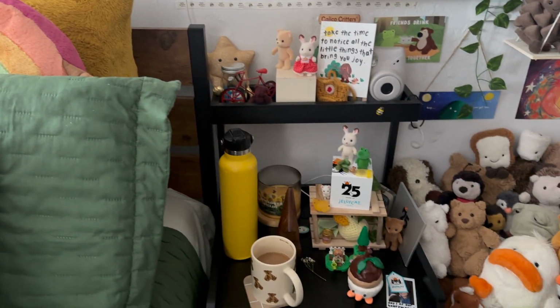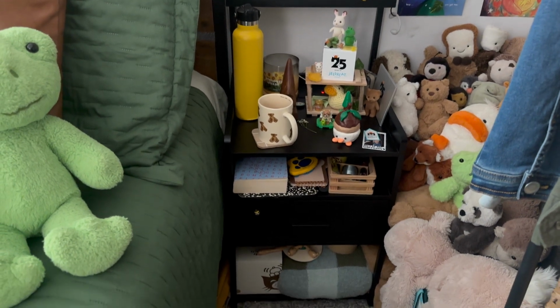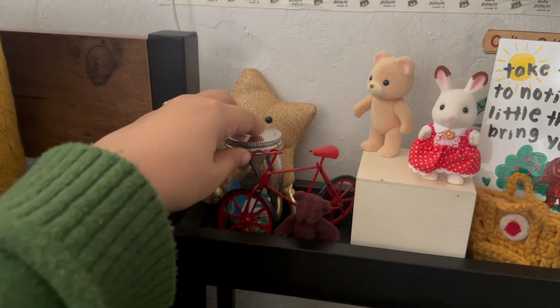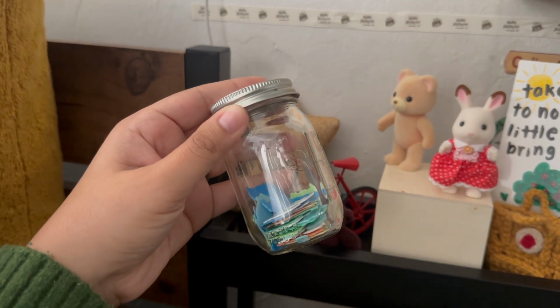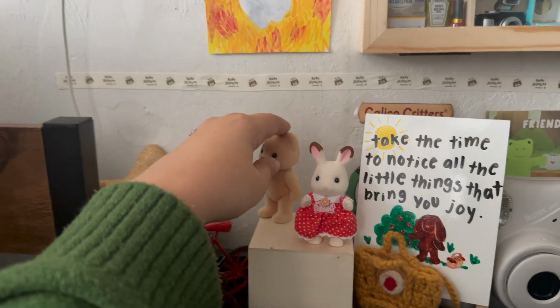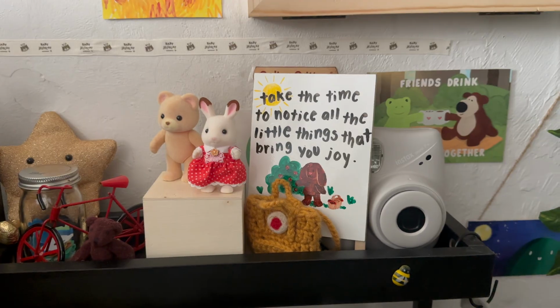Moving along to my nightstand. I love my nightstand. It has lots of storage space, which I love. On this top shelf, we have an Amusable Star Jellycat, this little jar. This jar is full of bread tags. I don't really know how this started happening, but it did, and now I just collect them. Bread tag jar, tiny bicycle, tiny bear, calico critters that just kind of hang out here, a little crochet Kanken bag to match mine, and this little whiteboard.